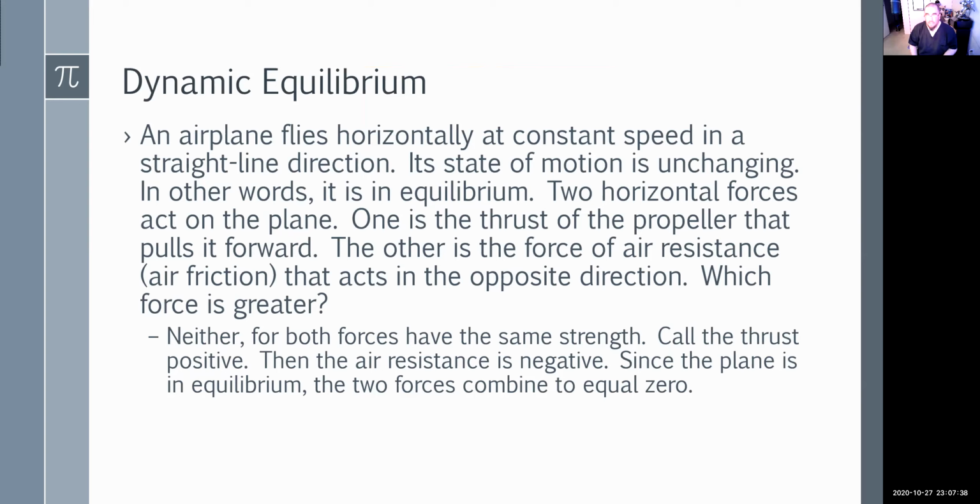How can you prove that it's in equilibrium? If you take a ball, right, you're driving along, you're in cruise control, and you throw that ball up and down, right? If you weren't in dynamic equilibrium, what would happen to that ball? You'd throw it up, and it ended up way back here, right? Because you're going along. Because everything's in equilibrium, the ball kind of stays where it's at, right?